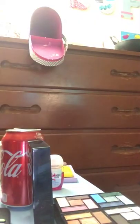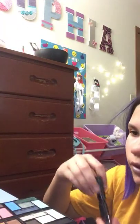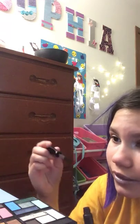Oh, I got on my eyelash. That's what she looks like to me. I don't know. Now I just need to put mascara and then do my eyeshadow and then we'll be done. Wait, before I do this, turn it over here. Okay. This will be scary because I suck at it.